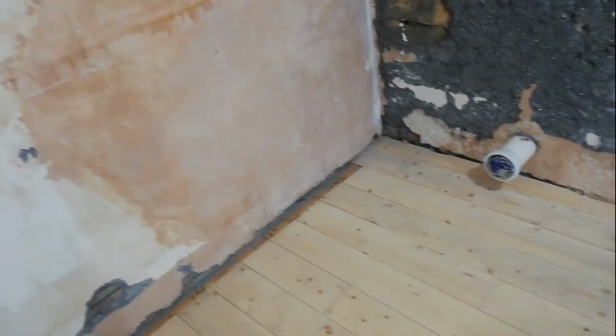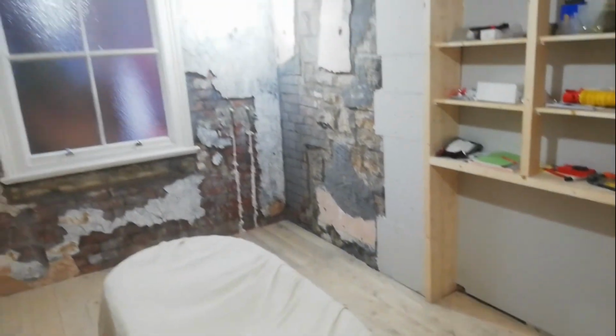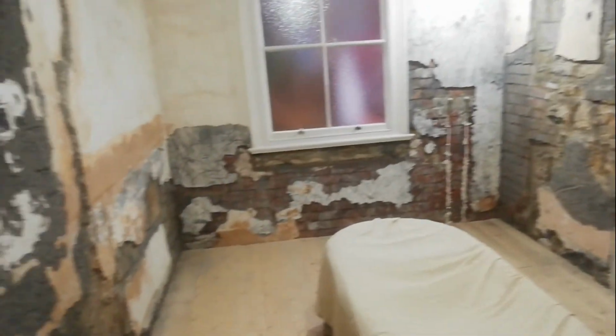And that's about it. Just doesn't sound like much. It's taken 2 months. Yeah, it took 2 months working on it pretty full time, but really pleased. And then tomorrow it starts being transformed. You know, when the plaster comes in, the whole thing's plastered.